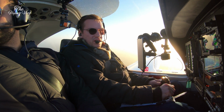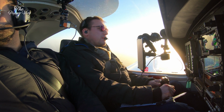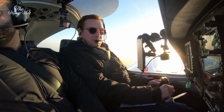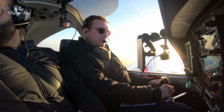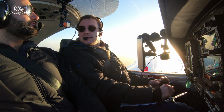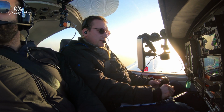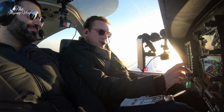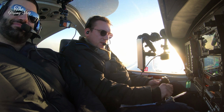So once we get to 4,500, I presume we'll be going over to London Control and then Luton, and then going over the top of Luton back to Stapleford for a visual approach into Stapleford. There's no clouds about, so we should be good for IMC terms and no icing risk. It's currently -2 outside. Got Vency here with me. He's brave enough to come along once again.